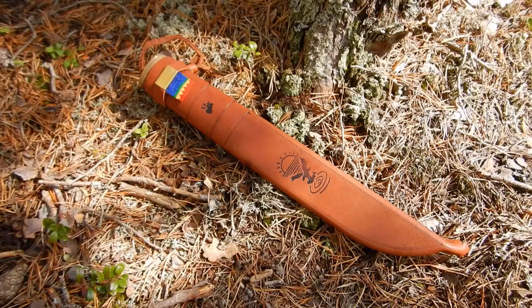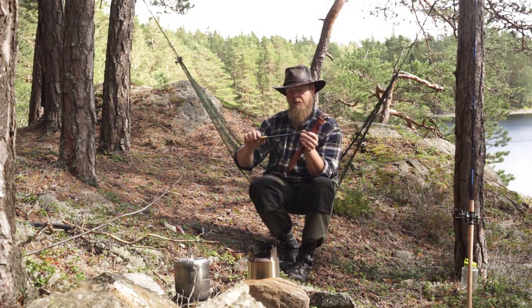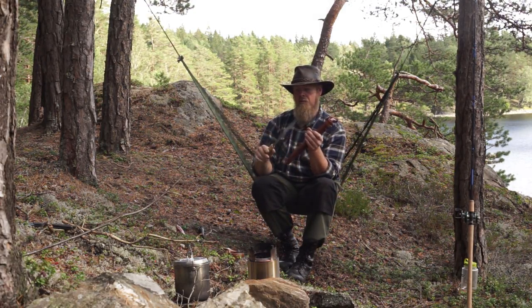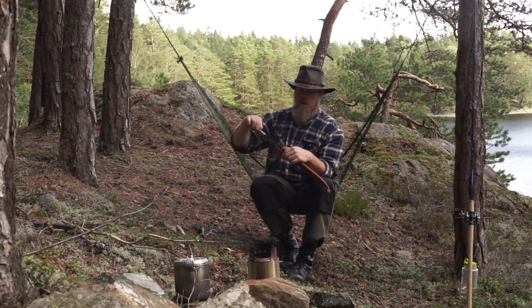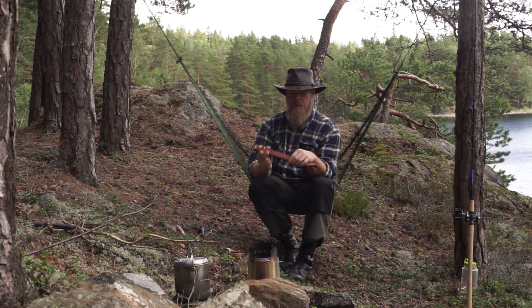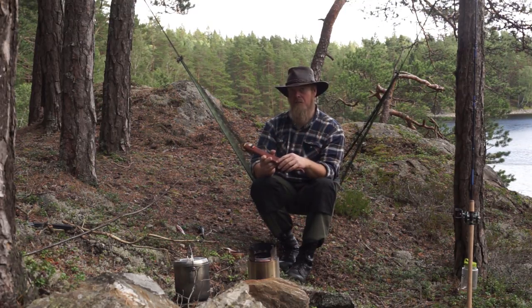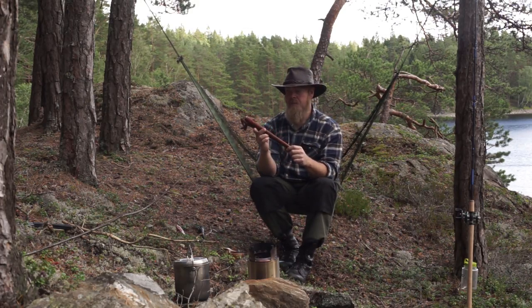This model is the largest Sami knife that they make. This manufacturer is delivering a lot of knives to the Sami people that they use for pretty much everything when they go out in the wilderness up north to do the reindeer herding. They use these knives for food prep, for fire making, for butchering, for everything. And this style of knife they have used for a very long time. So there's a lot of tradition around these kinds of knives.